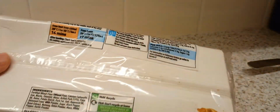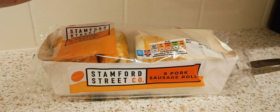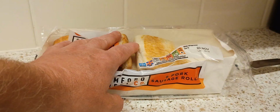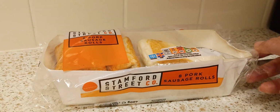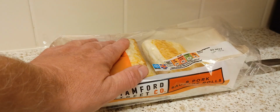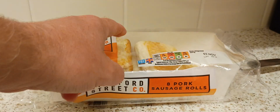I'm going to have to buy those expensive ones, Sainsbury's again, on the tiers 2 and 3. I'm going to have to buy them just to see, because these are outstanding for 99p. 8 out of 10. Is that what I said? Can't remember now. Don't matter. You heard it anyway. Wherever that number was, I'm amazed how good these are.